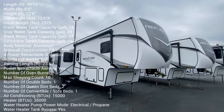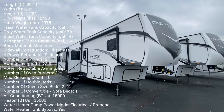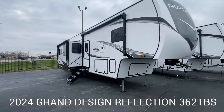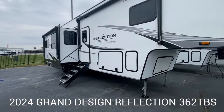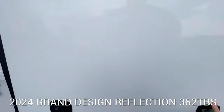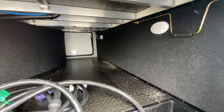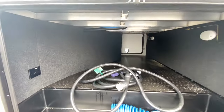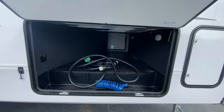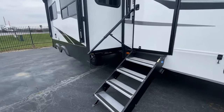Check it out, 2024 Grand Design Reflection 362 TBS. This is really a fascinating RV. I can't wait to show you the inside. Let's show you some of the outside goodness. Very nice wide pass-through storage. Let me back up and show you. Very nice and wide. You have the docking station on the other side.